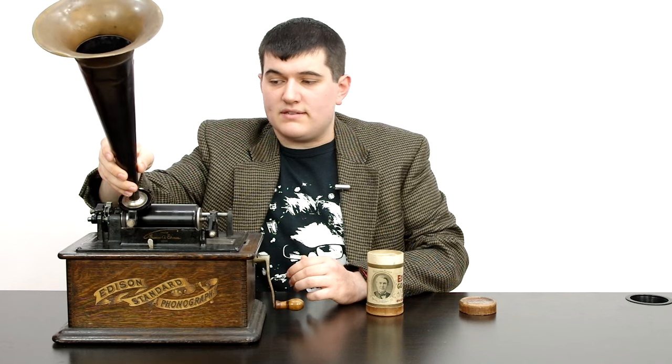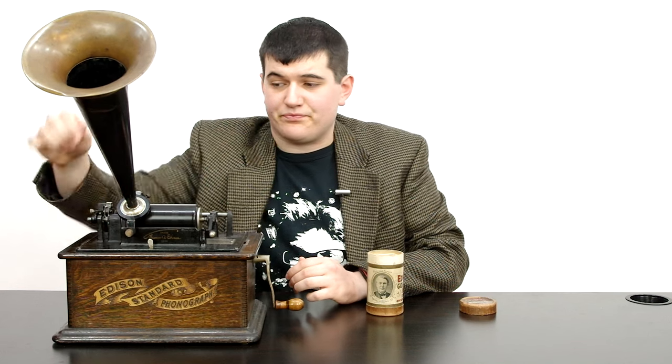I lied, that's not the very last thing. The horn is actually resting above the record, and it doesn't engage until you pull this stopper out. So all that's left is to pull out the stopper, and now for the first time we'll be able to listen to music at home. Let's see what it sounds like. Here we go.